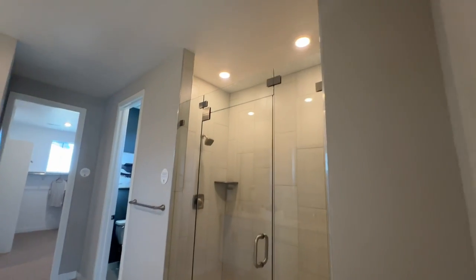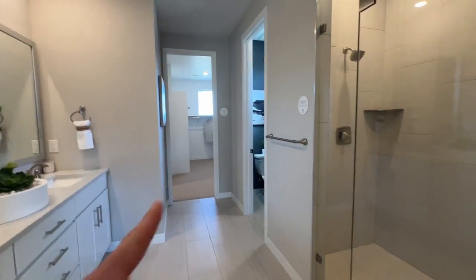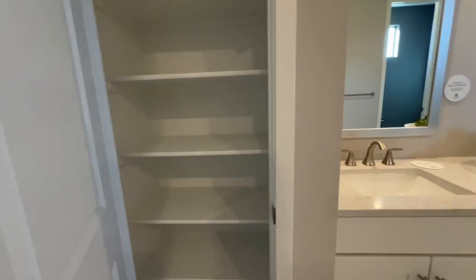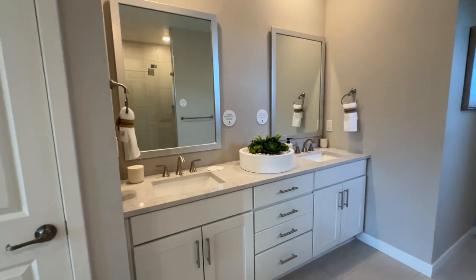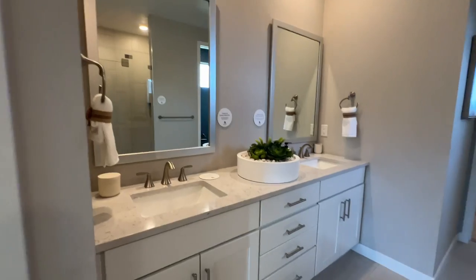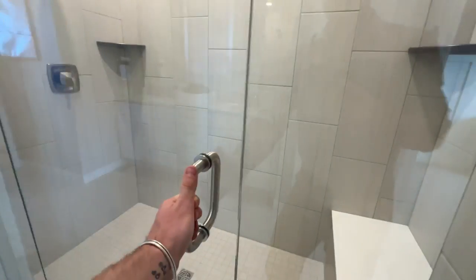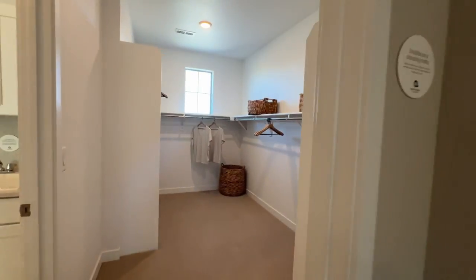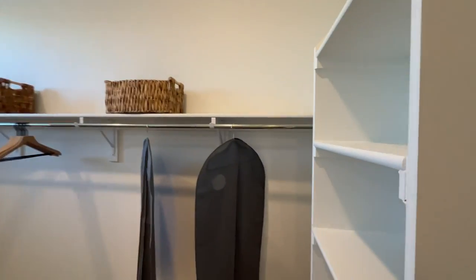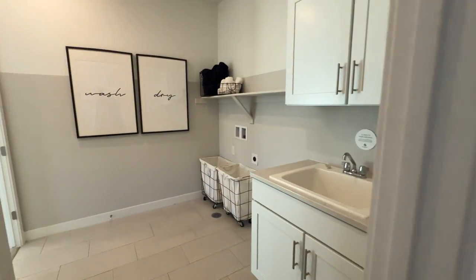That a nice and big primary bath. Once again, that laundry room connects, got a linen closet. Good sized enough counters here. Dual headed shower. Big plus. Toilet. And then, look at this. Big old closet space, which connects to the laundry room right here.